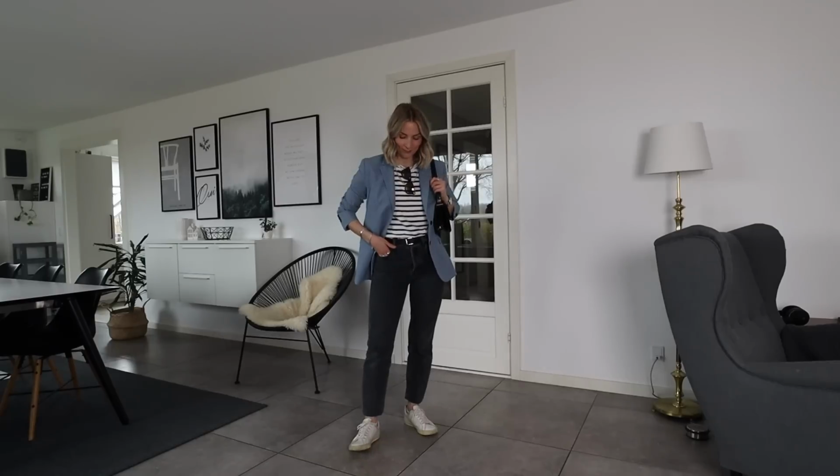I think jeans are probably the most worn kind of item in my wardrobe of all times. I wear jeans almost every single day, all year round, and if I'm not wearing jeans in the summer, it's a denim skirt or denim shorts. So yeah, denim is definitely a must-have for me.